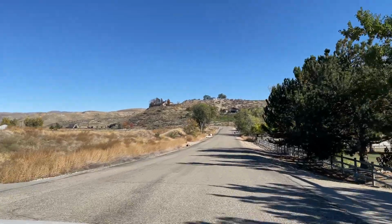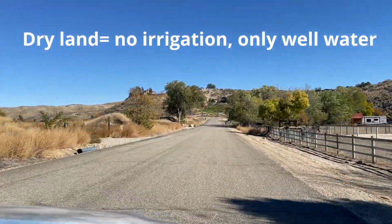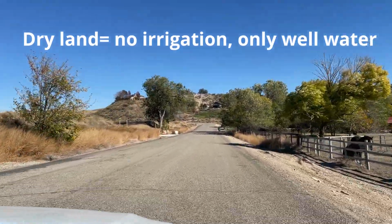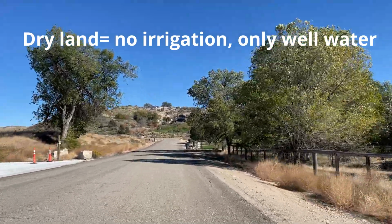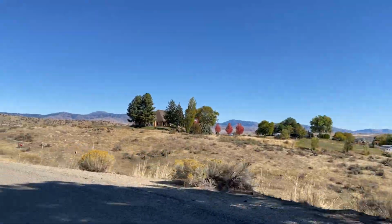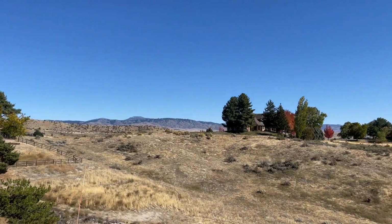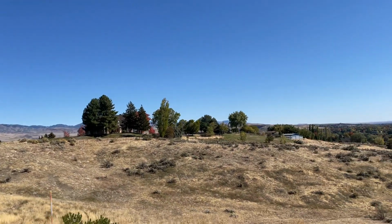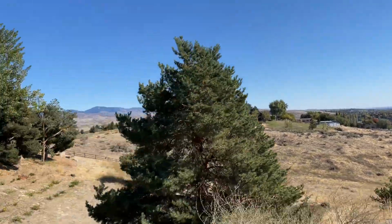And as you can see, most of these properties look dry, and that's because they are usually dry land, meaning that they don't have irrigation or water rights, and they get their water from one well. But this means you can have property and leave most of it natural sagebrush and grasses, so you don't have as much maintenance as you do with land with irrigation or water rights. It's a great way to get space without having to maintain as much property.